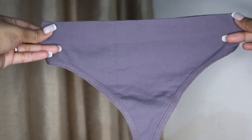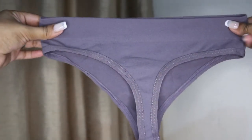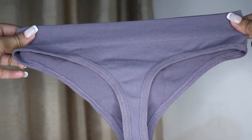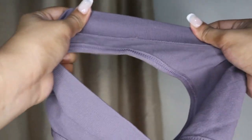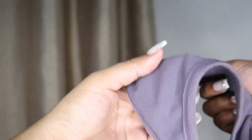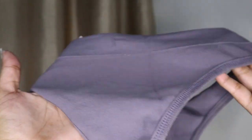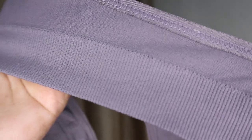So for today's video, as you guys can see by the title, this is going to be another super sexy thong lingerie haul from Shopee. So this is the second panty or lingerie that I got from Shopee. It's very stretchy and it's actually white in the hips area, but it's very thong, like you can see it, right? And yeah, I like this thong because it's super sexy and it's very stretchy as well.